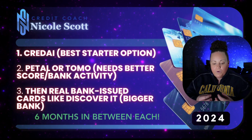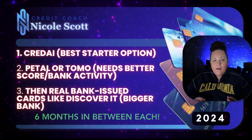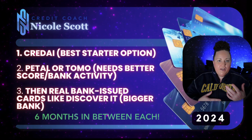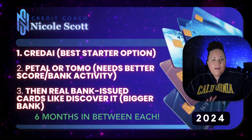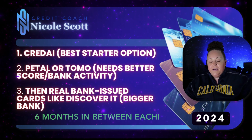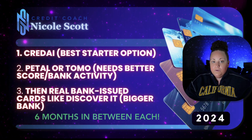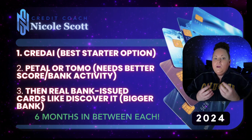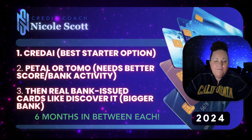Then step 3 is we can go to the real bank issued credit cards like Discover, Chase, and all the bigger banks and credit unions that we have already started a checking account and a savings account with, and we're just in the process of grooming those accounts so that way when we are ready to apply for credit, they will be there readily available.